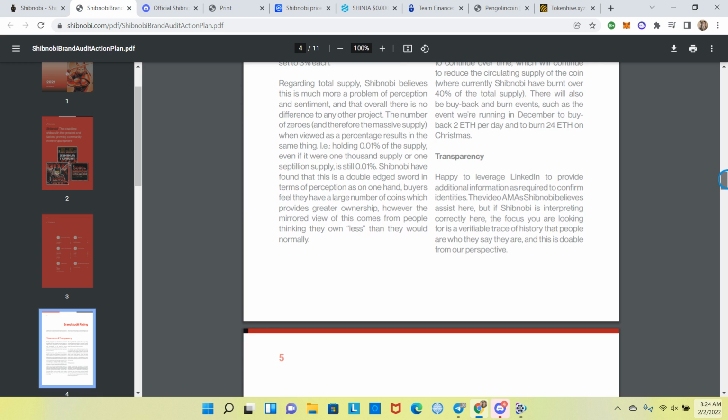Transparency. Happy to leverage LinkedIn to provide additional information as required to confirm identity. So again, this confirms how I believe it is important to have LinkedIn profiles. And what it does is it gives transparency to the project.